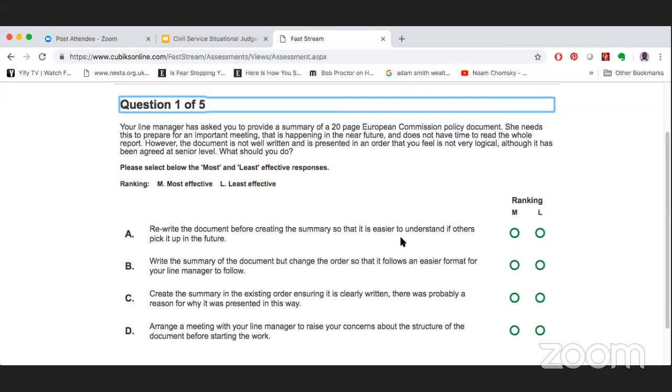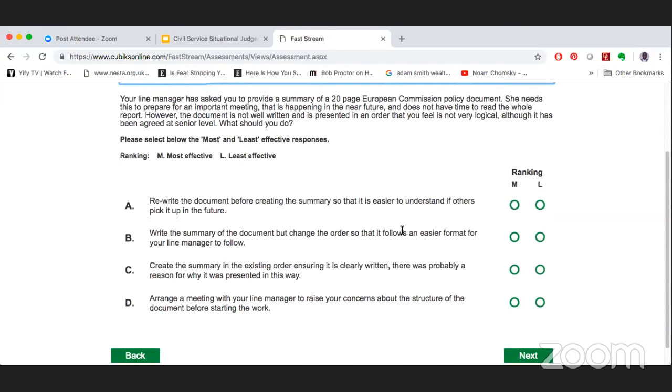She needs this to prepare for an important meeting that is happening in the near future and does not have time to read the whole report. However, the document is not well written and is presented in an order that you feel is not very logical, although it has been agreed at senior level. What should you do?